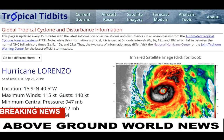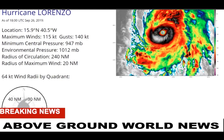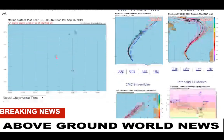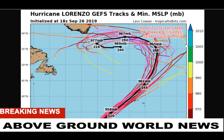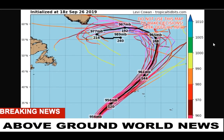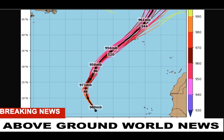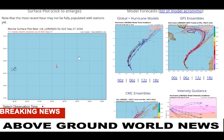All right, let's go ahead and check out the current storms here. So we got Hurricane Lorenzo, that's the one we just looked at. Look at these models, man. Some of them are having it go all the way back, hitting Greenland, hitting Nova Scotia, wiping out the islands there. Pretty crazy.